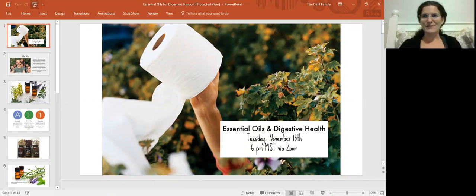I absolutely love this picture, and I don't know why it makes me laugh so hard every time I see it, but it's pretty funny. Anyways, we've all been in the woods, and I'm sure have been grateful to have that toilet paper.